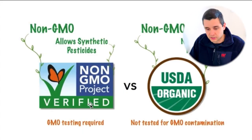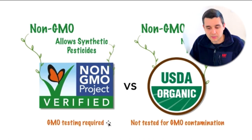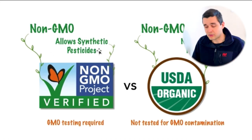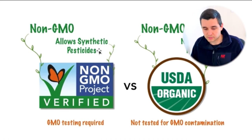And so let's take a look at non-GMO foods versus organic foods. So non-GMO, the non-GMO verified label, obviously the food is not GMO. And there is some GMO testing required to make sure the food is not contaminated by other GMO foods around it or nearby. But it allows synthetic pesticides, and that includes Roundup. So something can be non-GMO but still contain Roundup, glyphosate.